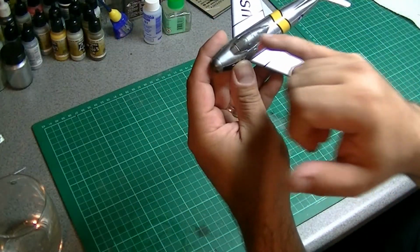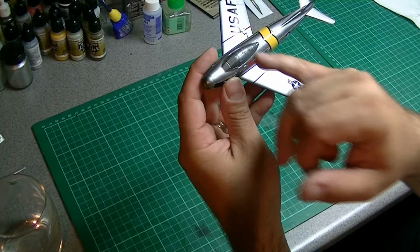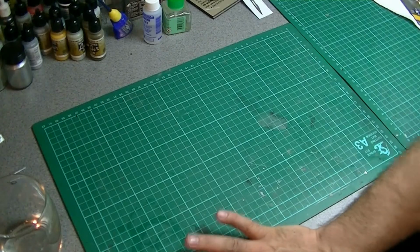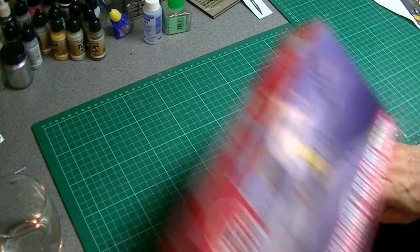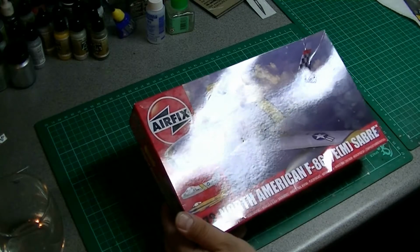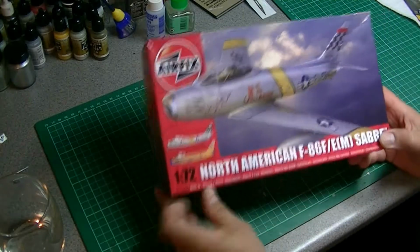I've got a spare part, although the Academy kit doesn't come with a pilot. I've got one from an old Airfix F86, so I've got a pilot for this one. I've also got the Airfix F86, which I've just done an in-box review of. I plan to do them both in flight. I've got some acrylic rods, so I'm probably going to mount them on some sort of board, so I can have a couple of in-flight F86s.